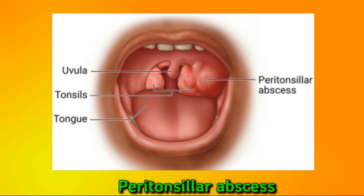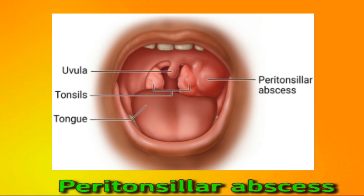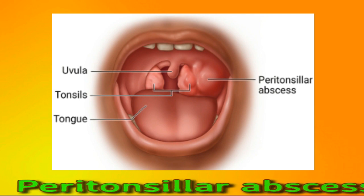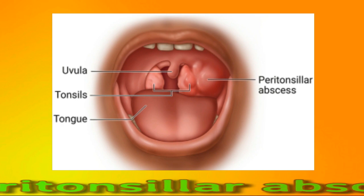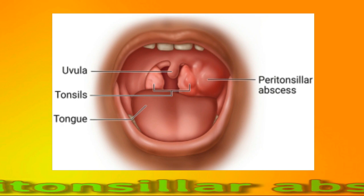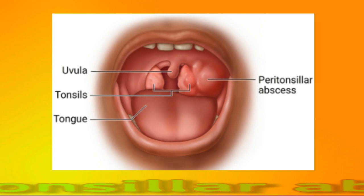Doctors usually treat peritonsillar abscesses with antibiotics. A person may have to stay in the hospital to receive faster acting intravenous antibiotics. Also, the doctor may have to drain the abscess with a thin needle to help the person breathe better.